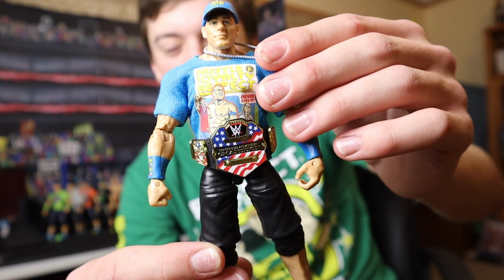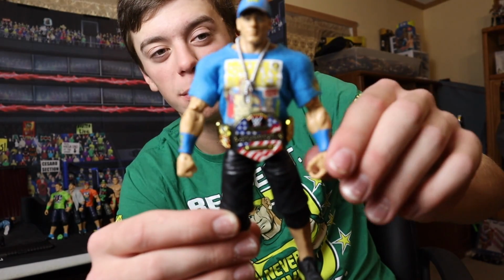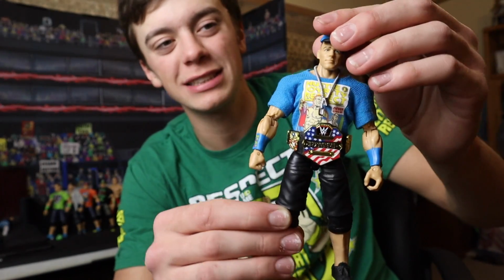Look at how amazing that shirt looks. Luckily, I have this custom shirt. Otherwise, he wouldn't have anything on. He'd just have the blue armbands. He did come with the United States Championship, which was definitely an amazing touch. I'm a really big fan of the head skin as well. I think it looks exactly like John Cena.